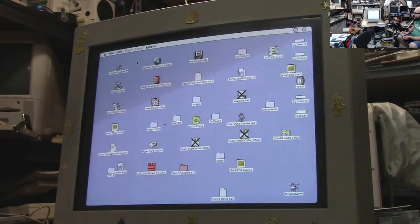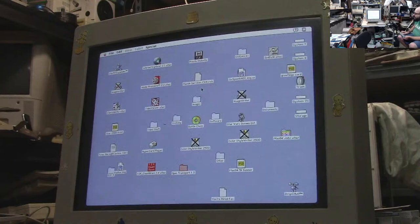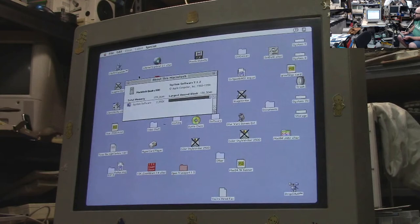So we got some Star Wars screen entertainment. Oh, never mind. Yeah, that's what I wanted to show. System 7.1.2. The sausage is made. Read my facts. You are terminated. Oh, boy. Yep. And yeah, you read that correctly, folks.